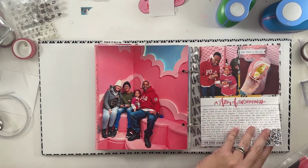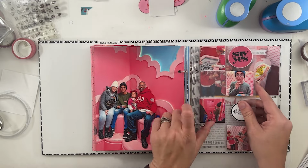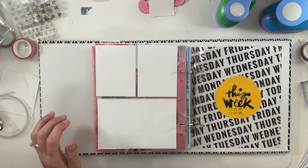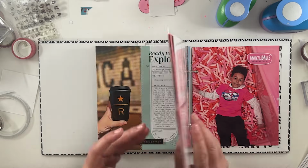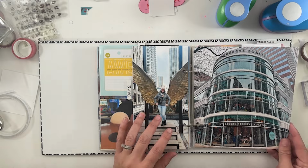Oh, I missed the story. I must have missed some footage, because I didn't put that together with you guys. That was the story of the hot dogs. And then, yeah, that's where I have a 3x4, 4x6 page protector that I don't know what I'm going to do with, but we'll figure that out later.